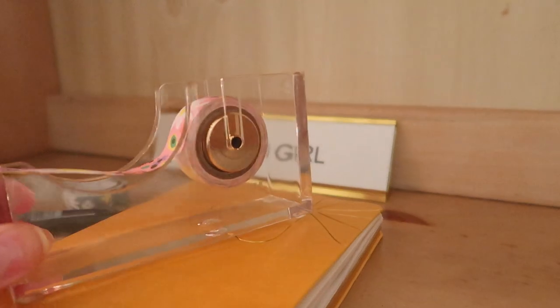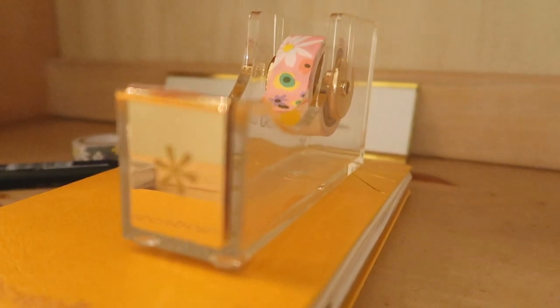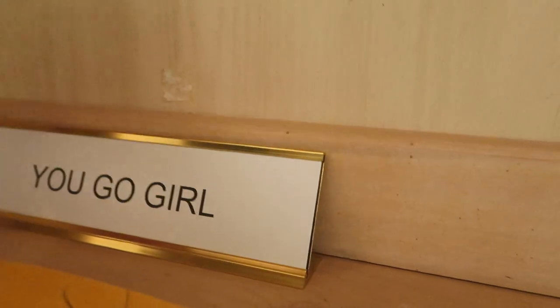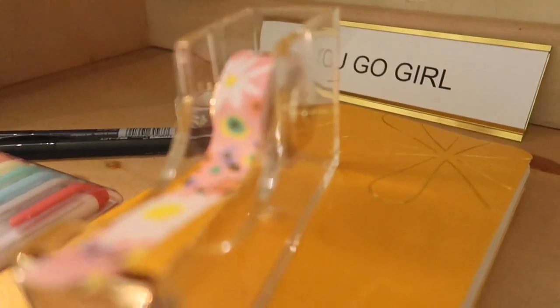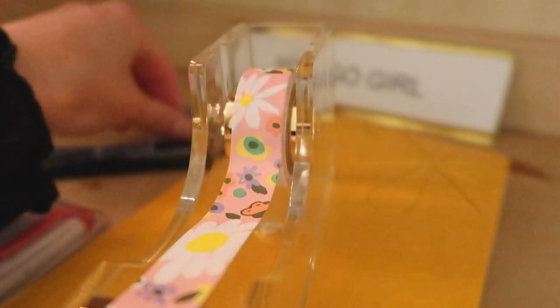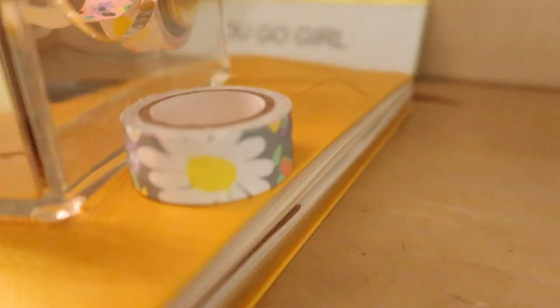And then from Erin Condren, I ordered this tape dispenser, and I think this is so beautiful. It has gold accents, and they also have rose gold, but I wanted mine to match this little sign here. And then I got some washi tape. This one is pink and has little daisies on it, and my other roll also has daisies on it, but this one is in gray.